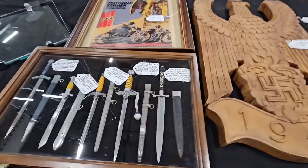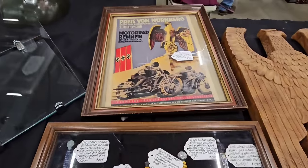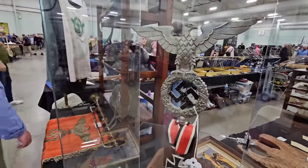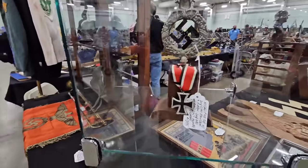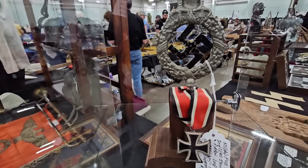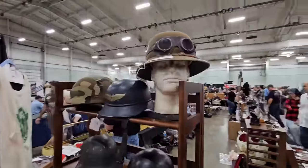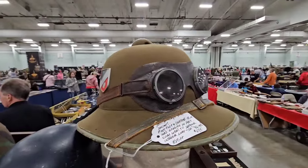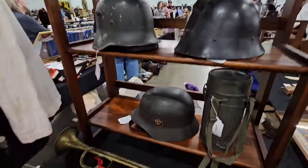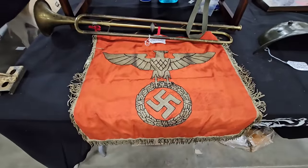And here's a whole case of miniatures. Now this is really nice. That was in his last unboxing video. A pole chopper, and somebody put it on a nice little stand, and they put an Iron Cross Second Class on it. And on the very back of it, you can see it's also got a ribbon for the Iron Cross Second Class. I like the goggles on this one. This was also on one of his unboxings. Real nice police helmet there. But like I say, helmets nowadays are out of my price range.